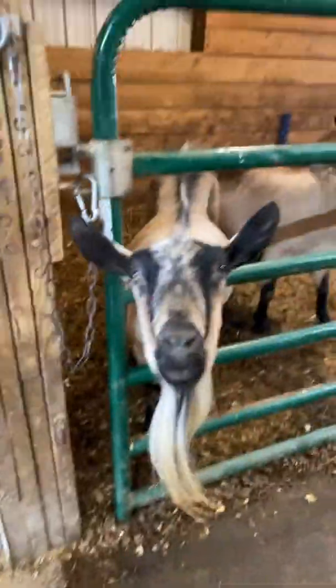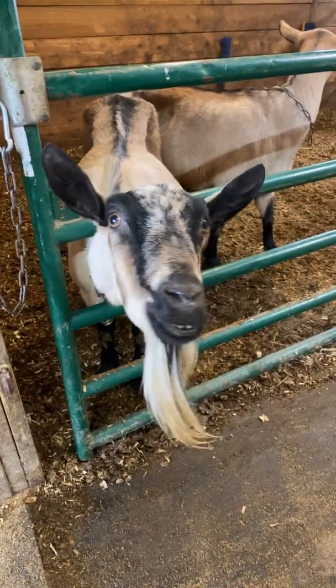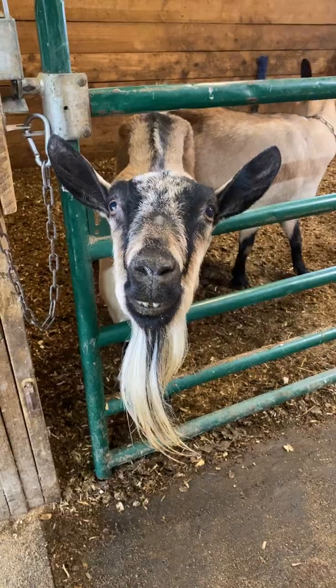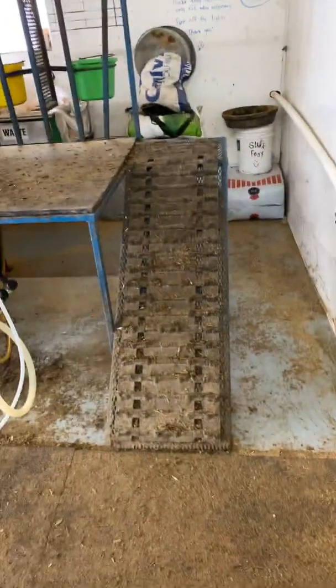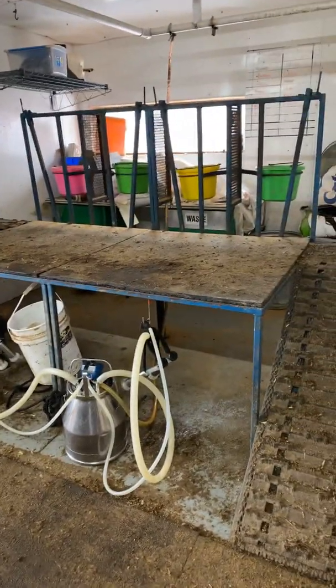This is Luna. She's our queen. Luna, say hi. Smile for the camera. Good girl, Luna. So in the morning, they come out this gate here. They come out 4 at a time, and then they run up these ramps on either side. This is our milking stand. And so they hop right up there.